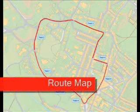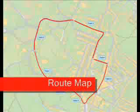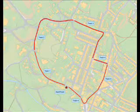Please pause your player and continue uphill until you reach Kennard Terrace. Once there, press play.